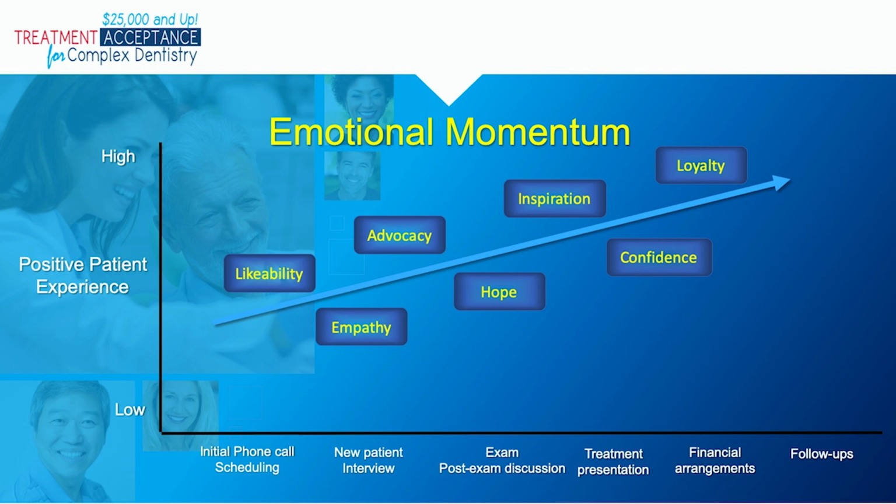Here's a conceptual diagram of emotional momentum. The horizontal axis represents the critical procedures in the new patient process. The vertical axis represents the positivity of the new patient experience. The diagonal ascending line represents the escalation of emotional appeal throughout the new patient experience. The diagonal line labels represent patients' 7 emotional outcomes related to each clinical procedure. Let's discuss each emotional outcome that constitutes emotional momentum.